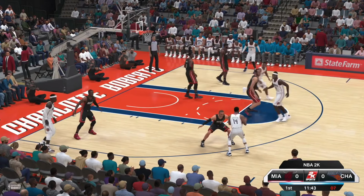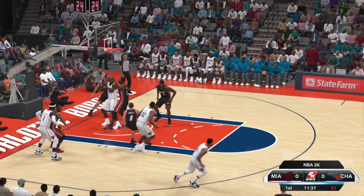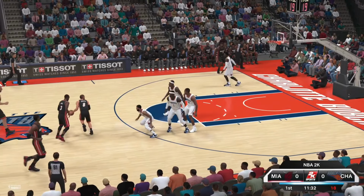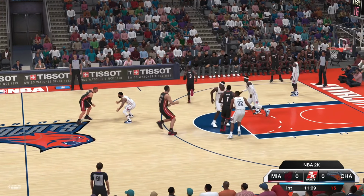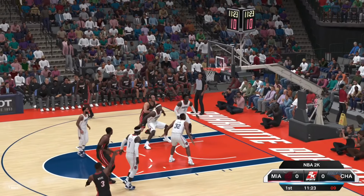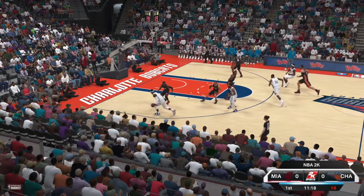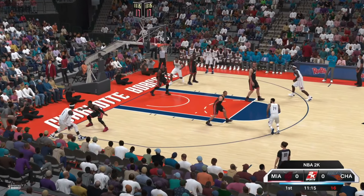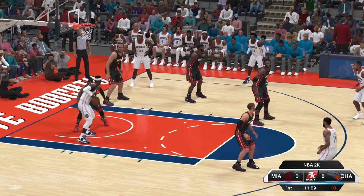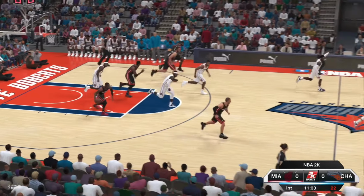Back to Augustine. 5 on the clock. Passes it to Brown. Bosch grabs the miss. Wade with it. Steven Jackson covering. Now Arroyo. Back to Wade. Fires the 3. Misses that one. He's 0 for 1 from the floor. Steven Jackson on the wing. He can't hit that time. Wade with the defensive effort.